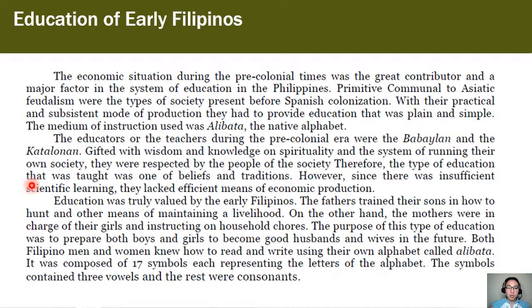So therefore, the type of education that was taught was one of beliefs and tradition. So kung ano yung natutunan ng mga kanununuan, yun ang pinapass down sa mga estudyante nila. So however, since there was insufficient scientific learning, they lacked efficient means of economic production. So ang focus lang ay sa community, paano makakaraos sa araw-araw na pamumuhay. Laging yun lang ang pinafocus.